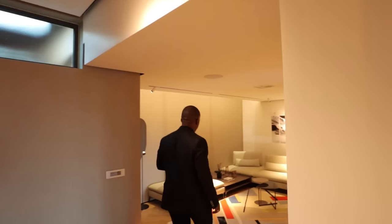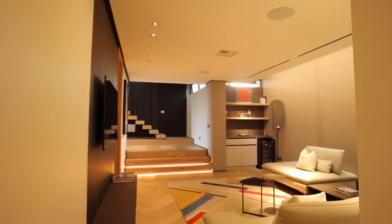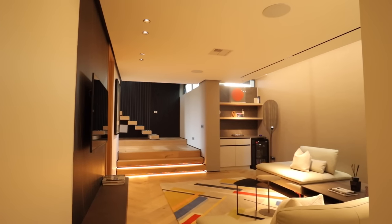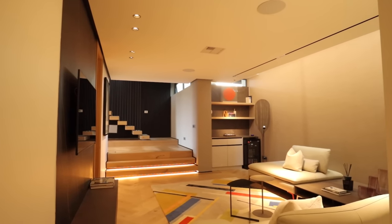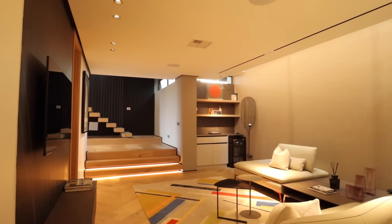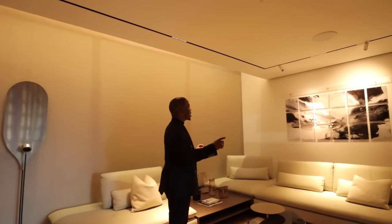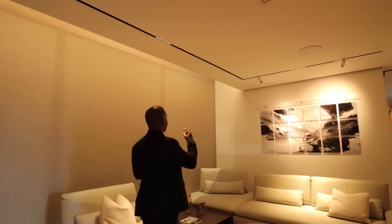Before we go into the bedroom, just to touch on a few details here, you have a pajama lounge here, red bar, open shelving. You do have a small fridge here, which I find very convenient. You don't have to go upstairs just to grab a small drink or a glass of water. Surround sound, recessed lighting, as well as your rail lighting as well.